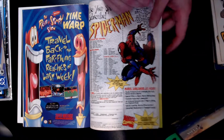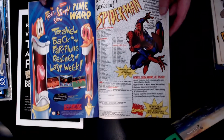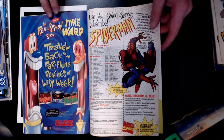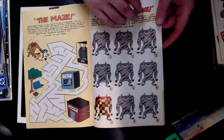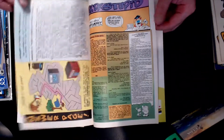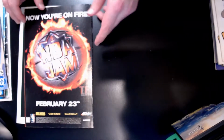I remember playing that game. I wish I had it, but just the ad alone, some of these ads are almost worth framing in and of themselves. Like the Castlevania one, I might almost want to frame that, even though it's on the back side of the front cover of the first Spider-Man comic that I got. But it is Castlevania, so it might be worth cutting it off and putting it in a frame.